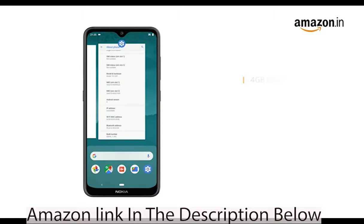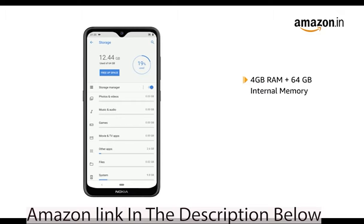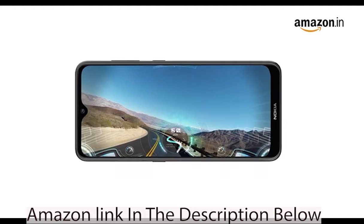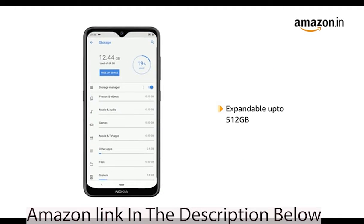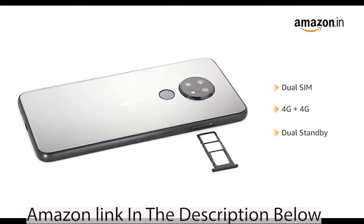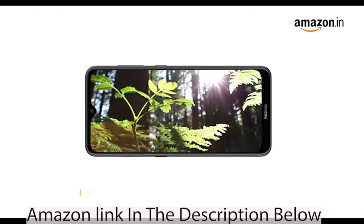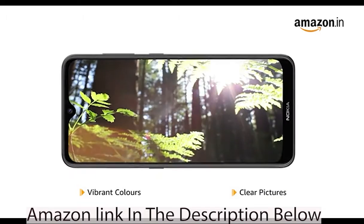Nokia 6.2 comes with a 4GB RAM and 64GB internal memory for a smooth performance while playing games or switching between multiple apps. The memory is expandable up to 512GB. The phone comes with dual SIM. Both slots support 4G on dual standby. This phone features a 6.3-inch Full HD Plus Pure Display. You can watch videos in high dynamic range, HDR, that produces vibrant colors and clear pictures.